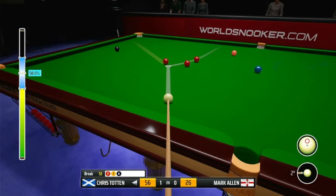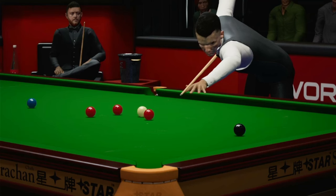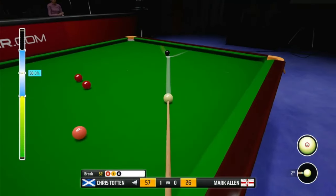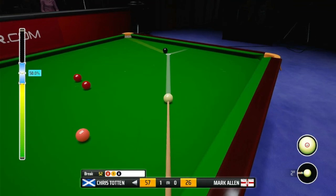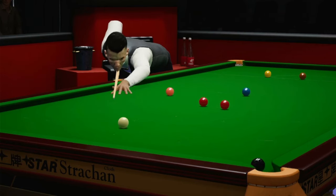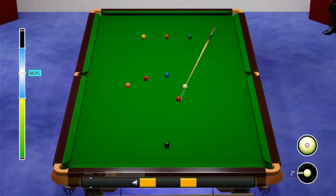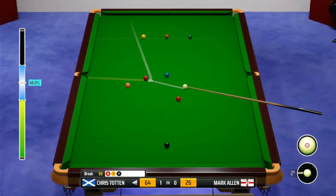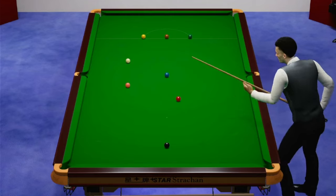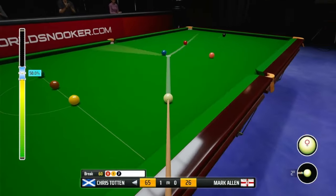Fifty-one. Just wants to sink this into the left corner pocket. And in it goes. He seems full of confidence at the moment. 52. So, this pot into the right corner. Beautiful. That's a wonderful, wonderful pot. 59. Just the red required. And in it goes. And that effectively shuts out his opponent in this frame. 60.